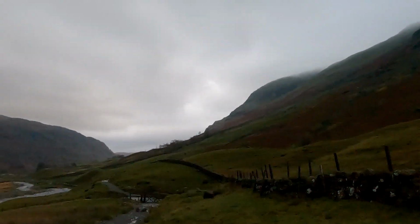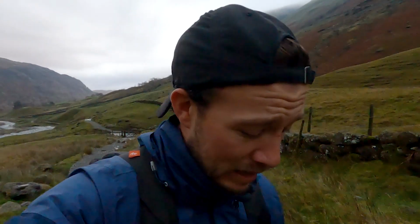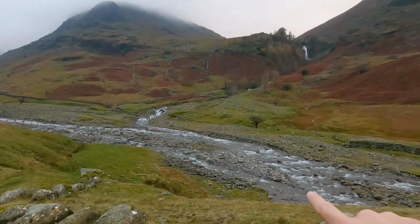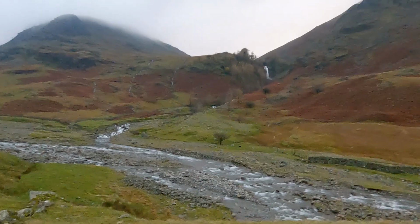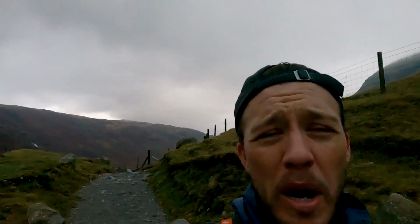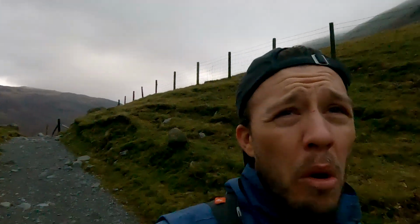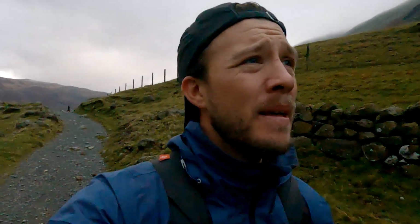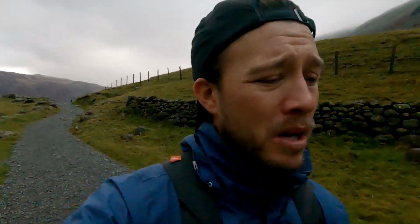Looks like it might clear, hopefully. We've just got here for sunrise, about 7:30, and it's quite packed to be fair. We've been here a few times in the summer and this river is usually dried out and the waterfall up there is never running that fast. With it being November, there's a lot of rain, so it's starting to come down. Never like this in the summer. I'm just hoping this wind dies down because it feels like it's picking up now.